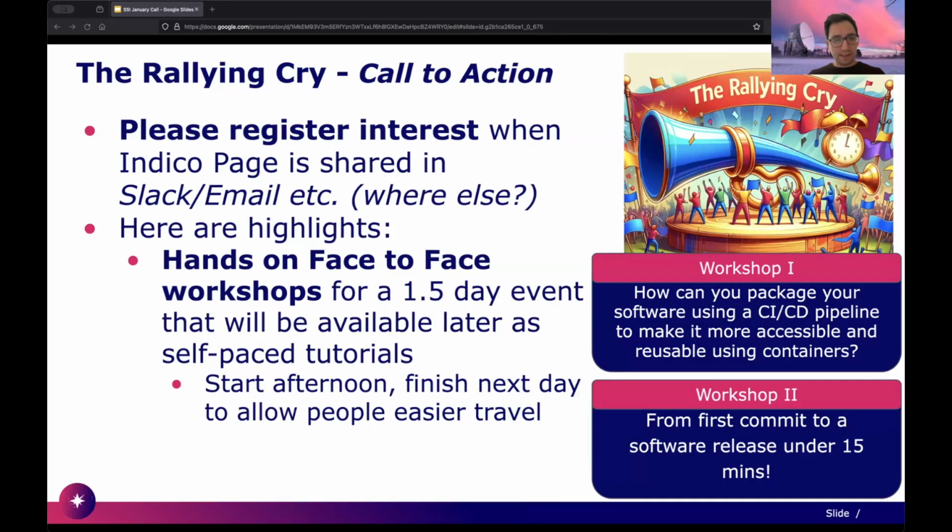So with that, I ask everyone to please register your interest if you are interested in these two workshops. By the way, the titles are: the first one is how can you package your software using a CI/CD pipeline to make it more accessible and reusable using containers. And the second one is a little more ambitious: from first commit to software release in under 15 minutes. Those are the templates that we have in our project, available for both GitLab and GitHub. You include them in your CI/CD, and it is flexible enough that it does everything for you. In under 15 minutes, you have a releasable package.